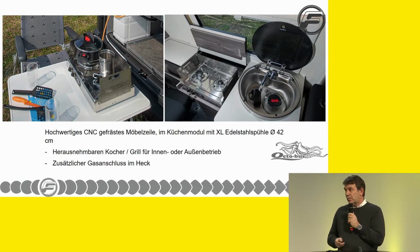Yes, I'm happy to do so. Some more highlights. We have a complete row of furniture in the interior, and we make it in Reutlingen in our workshop. We don't buy any parts from abroad, but we make the furniture ourselves. And there we have 2 highlights. One of them is the 42 centimeter wide stainless steel sink, where you can really also do the wash-up pots and pans.